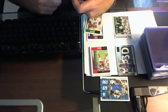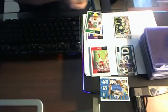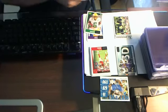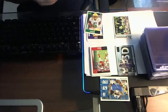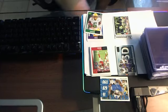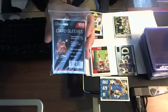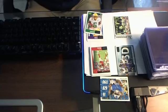Bubba Baker, Cardinals, next level. Red parallel. Decent card, and we did not make it, so give me one second and we're going to crack open another pack. Got them right here, the Ultra Pro 100s. 100 sleeves. Take them in here, and I'll just take them all out. I think I've got some more card saver ones in the way as well. I'll go through those things like crazy.